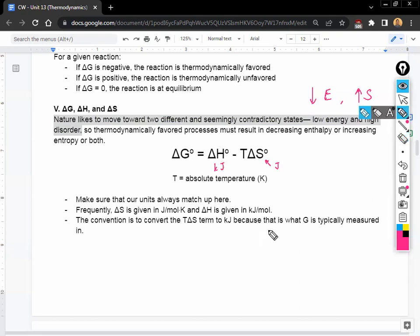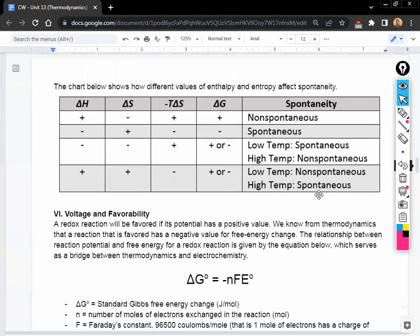Typically, I recommend doing kilojoules for the AP test, because that's what they like for delta G. So I recommend converting everything to kilojoules. But if you're more comfortable with the bigger numbers, the zeros at the end, that's totally fine, as long as you keep the units of measurement consistent. Okay. All right, now we're going to start using this equation to solve some practice problems. Okay, you guys ready to go? But before we do, I wanted to go over this graph. You don't need to copy this down.